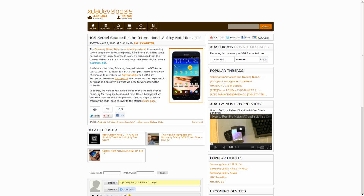Now, speaking of things that we have talked about before, earlier this week I mentioned the Samsung Galaxy S2 and the Galaxy Note ROM bugs, that basically there was something wrong in the Ice Cream Sandwich kernel that was causing a super brick, basically bricking your device beyond recovery. Now, much to the surprise of pretty much everybody, Samsung has decided to go ahead and release the source code for Ice Cream Sandwich to the Samsung Galaxy Note, at least the international version, that is.